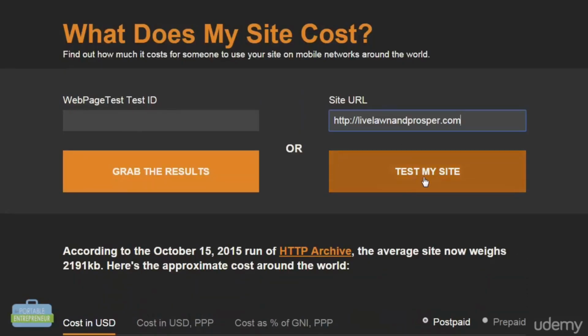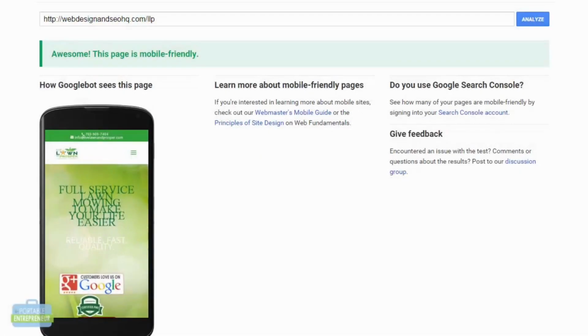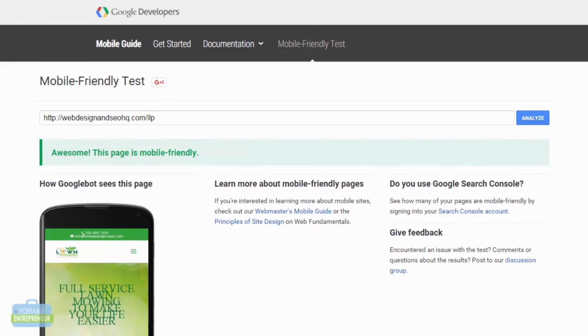So I can throw in my URL and click test my site, and this will take just a minute to load, and then it will display the results and let me know for the different countries just how much it's going to cost each person. I'm going to go back to Google's mobile friendly test for a second.